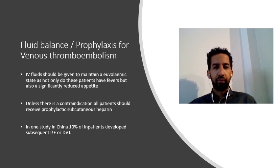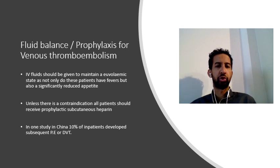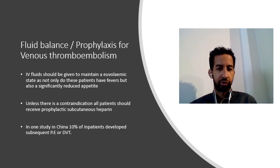And the other quite common presentation of some patients is with a PE or a DVT. And unless there is a contraindication, all patients should receive prophylactic subcutaneous heparin. In one study in China, up to 10% of inpatients developed subsequent PE or DVT after presenting with COVID-19.